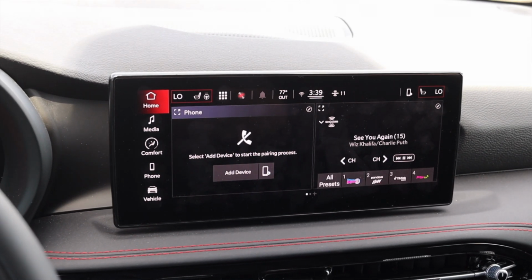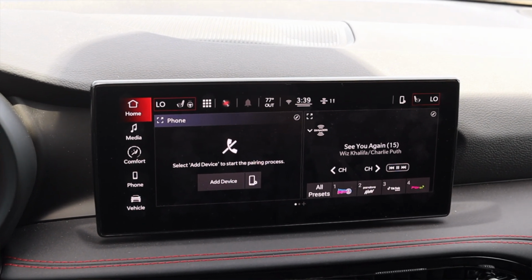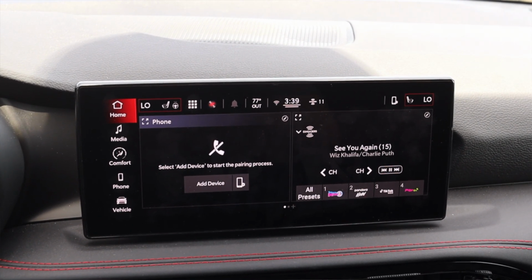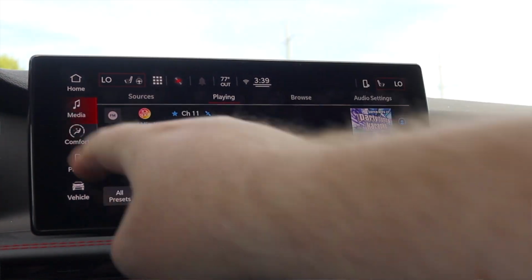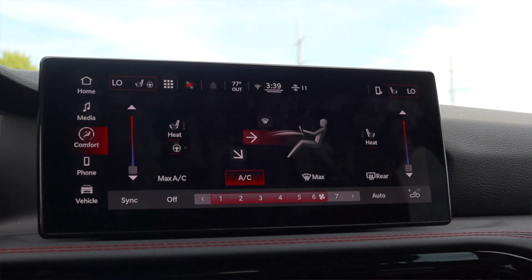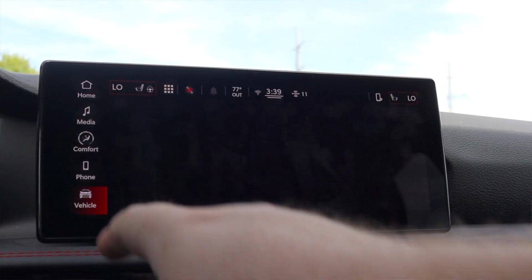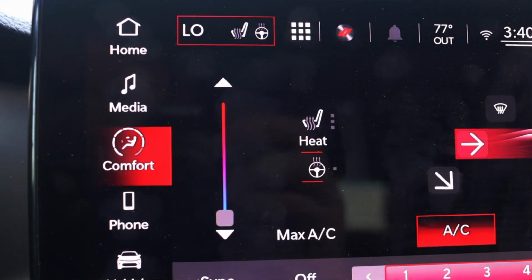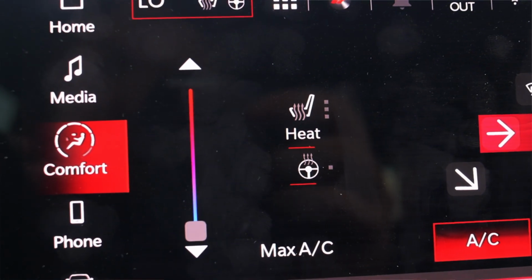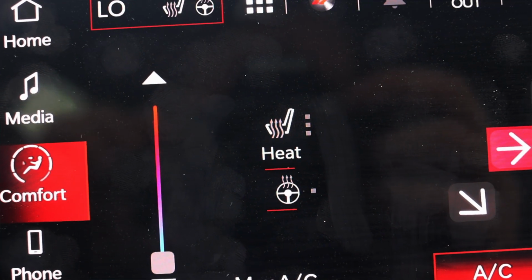Moving into the center, I do get a little infotainment screen. This does have a very easy to use system. All of the icons are very recognizable. It seems to be pretty responsive. The only thing I don't like, which is a complaint across the board with Chrysler, Dodge, Jeep, all of their subsidiaries, is that my heated steering wheel and heated seat options are run through the screen, and I don't have a tactile button for them, which I would have liked to have seen.